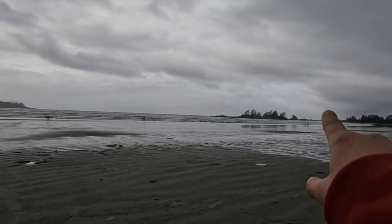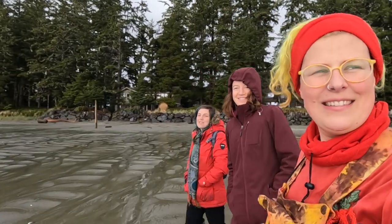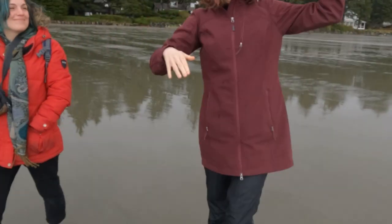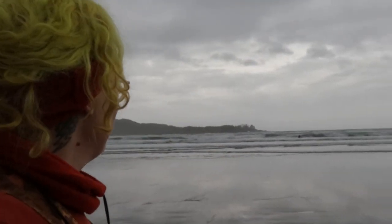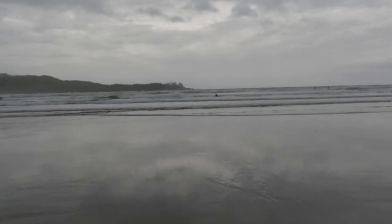Look at all, is that people paddleboarding out there? Yes. So you can just keep swimming in place. He's just continually going over the waves. Oh, catch it! Paddle! Paddle! Paddle!